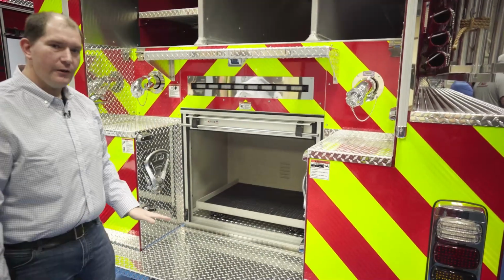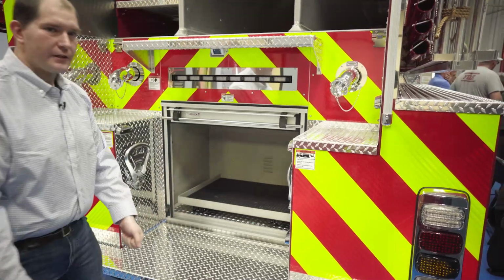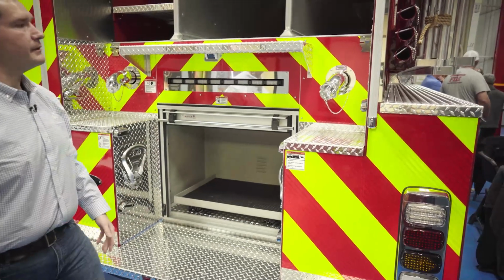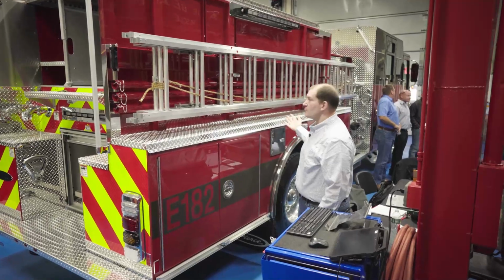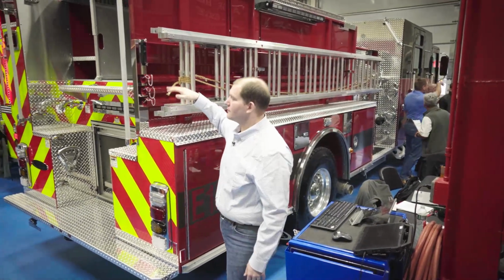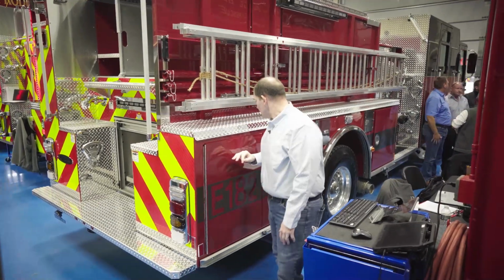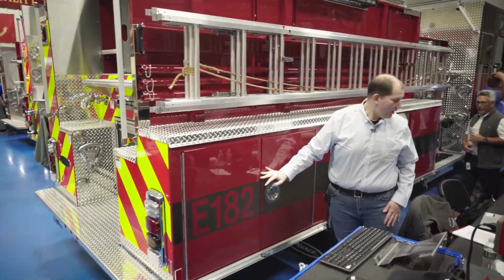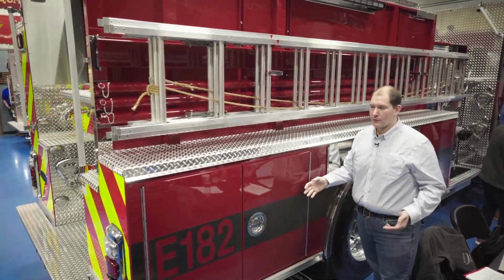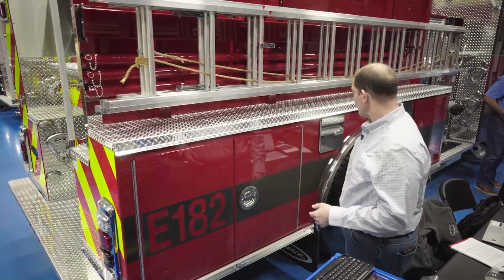This tray slides out so we can get our heavy equipment onto the ground. We carry a large generator on there. So moving on to the passenger side or officer side of the rig, we carry our ladders. We carry roof ladders, extension ladders, of course our attic ladders, and all of our complement of pike poles here. These compartments are all equipment based, so we have all of our equipment for lights, our cribbing is in here, we have our fans in here.